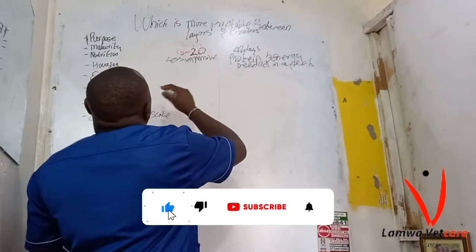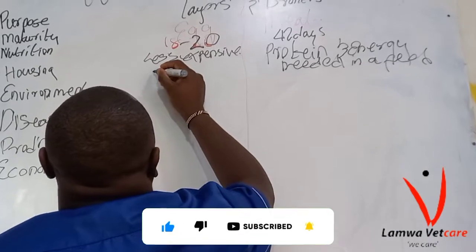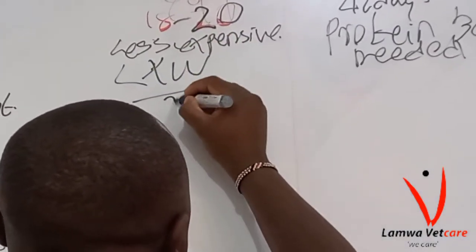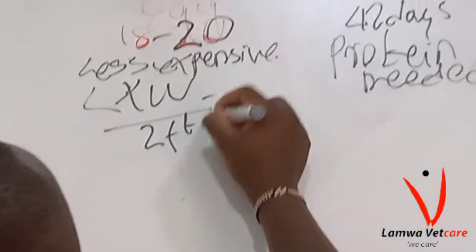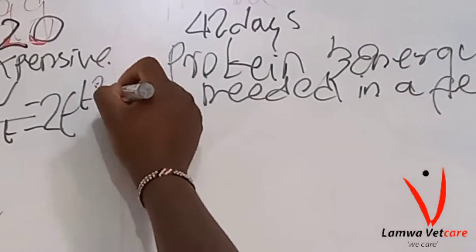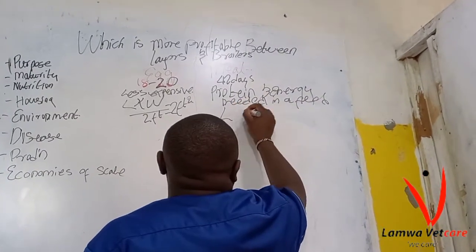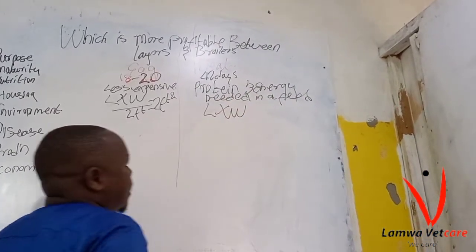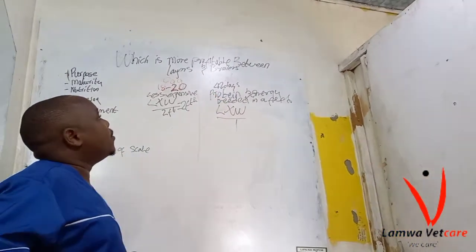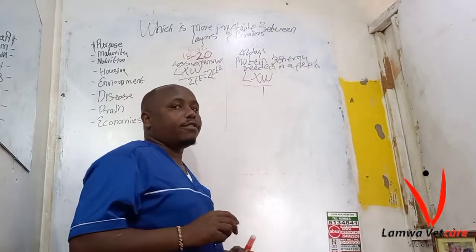The other factor is housing. The housing for a layer is length times width divided by 2 feet. That is, each bird should have 2 square feet, while broilers should have 1 square foot per bird, and for layers it's 2 square feet.